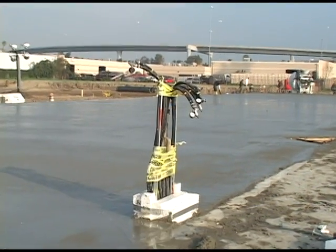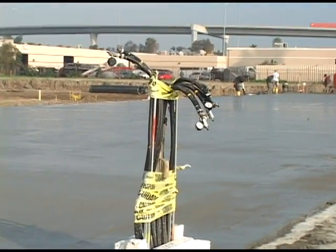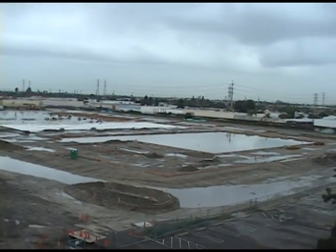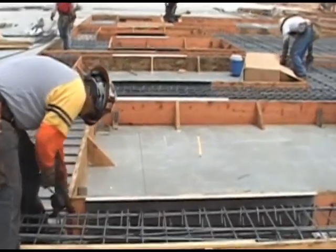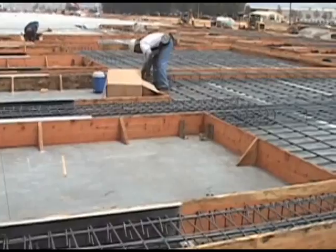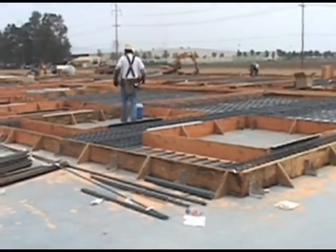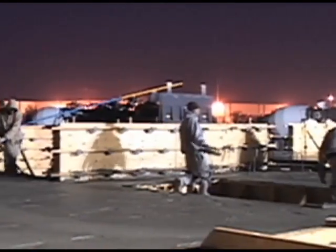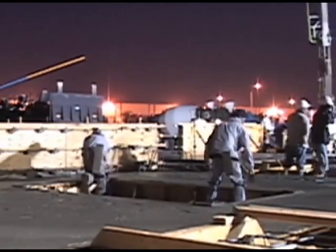On a project this size, we're able to have many things going on at the same time. We can be pouring slab, we can be in an area where we've already got the slab poured, we can be building our concrete panels. We have rebar going in, electricians putting their conduit inside those panels. That day we could also be pouring concrete in our panels, which generally starts about 2 a.m.